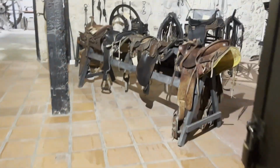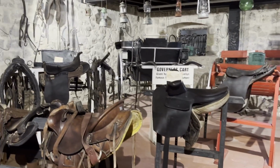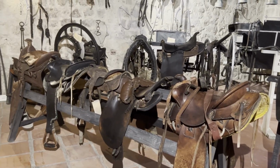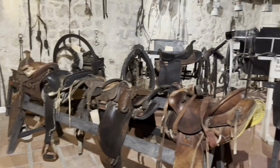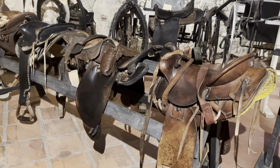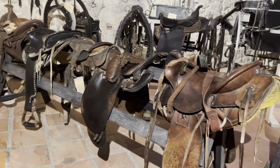Alright, so watch your step. Watch your head. Sudbury is said to have one of the largest collections of carriages, buggies and carts within the island. It doesn't look like a lot, but yeah. We have some saddles here. So question for you: can you see the difference between an American saddle and a British saddle? The stirrups are completely different.